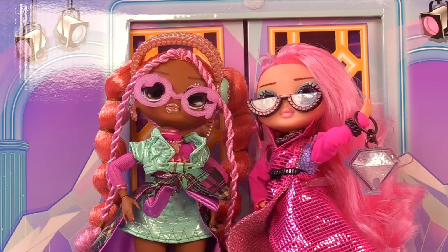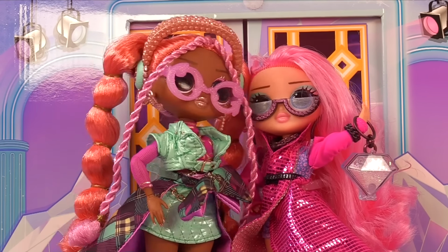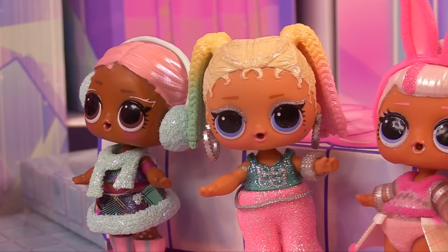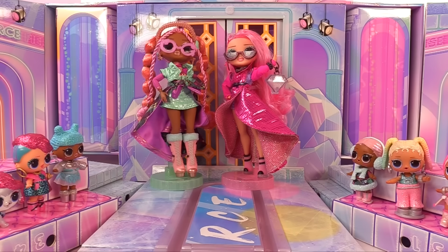We walked down the runway about 20 times. What do we do now? Yeah, it is pretty boring if it's just us two. We need more models. I want to see more looks on the new dolls. Guessing. Well, it is kind of boring if you only have two people walking down the runway. But we have a solution to that.